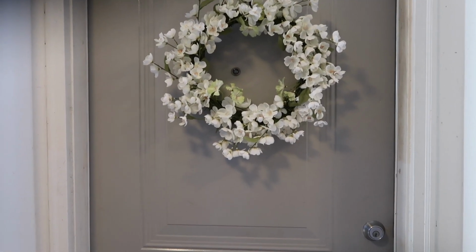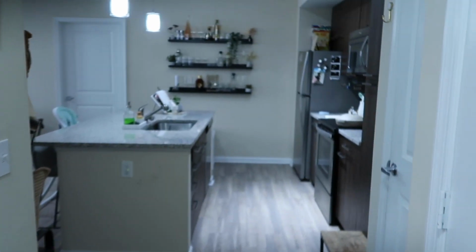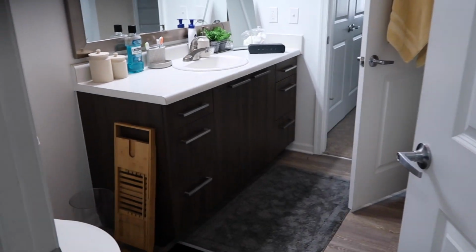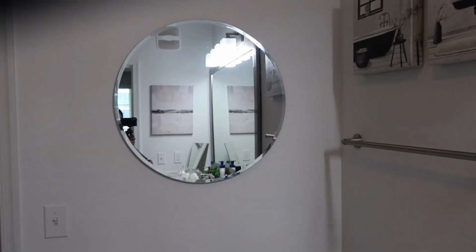Okay, so this is my house. This is what you see when you first walk in. So we're just gonna come in. Obviously, you guys have already seen my bar area and the kitchen, but when you first walk in, this is the laundry room, and then to the left is my bathroom. I haven't done too much to this place. You guys have already seen these pictures on the wall. I did add this mirror right here.